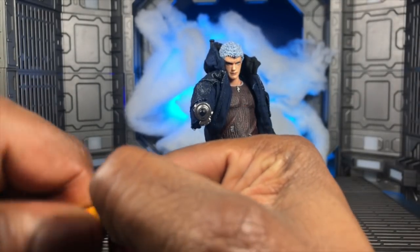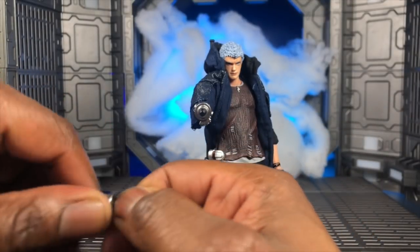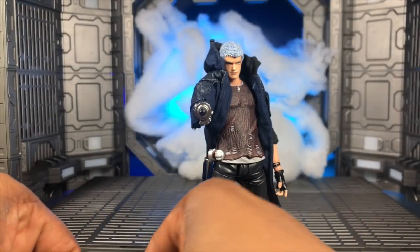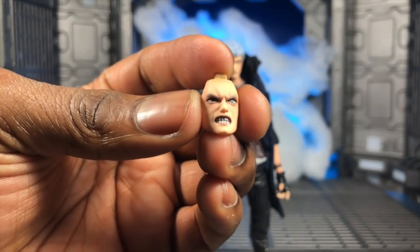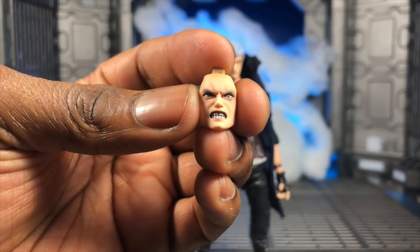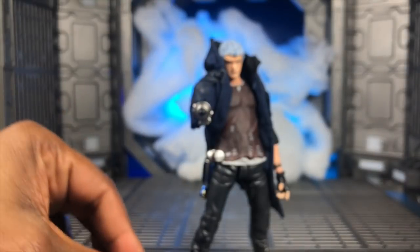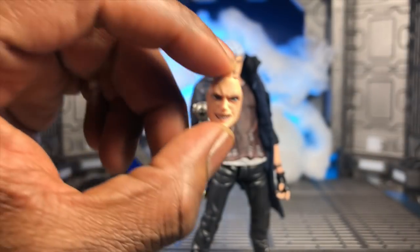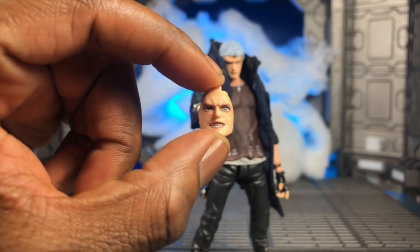Last but not least, I want to make sure I do this right. Put it back. You will get faces. So for Nero, you will get an angry face, which looks very silly without his head component. So you'll see it in photos. And then you get the smiling face, which also looks really crazy without his head component.